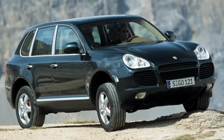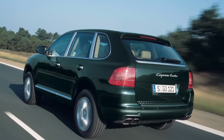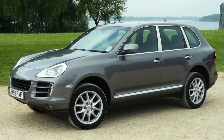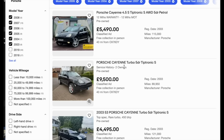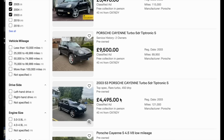It was good off-road. The turbo, 0 to 60, 5.2 seconds. It wasn't a pretty car, but it sold like hotcakes. It saved Porsche, and it was part of that new wave of SUVs that lead to what we have today. And now you can buy one for just £5,000, that's where a turbo starts. That is an incredible amount of car for the money.